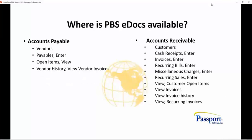So where is PBS eDocs available? As I mentioned, at a high level, accounts payable and accounts receivable. In payables, it's available from the vendors entry, where we enter and maintain our vendors. It's also available in the payables enter, the open items view, as well as the vendor history view, vendor invoices. And because I can get at it from the open items view or the view vendor invoices, that's what I mean when I say we can go back on something that's already been processed and scan or load documents and associate them with a particular open item or an invoice that was processed, and I never had an opportunity to get the paperwork attached to it at that point in time.